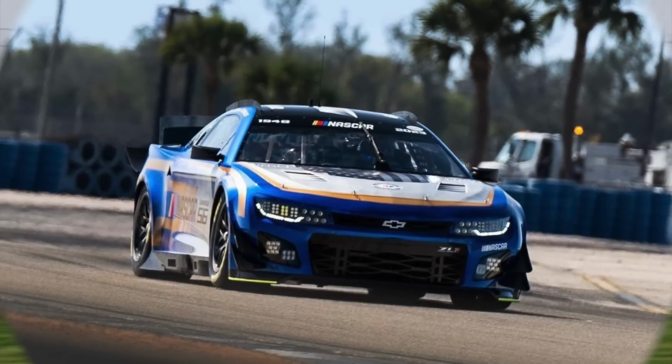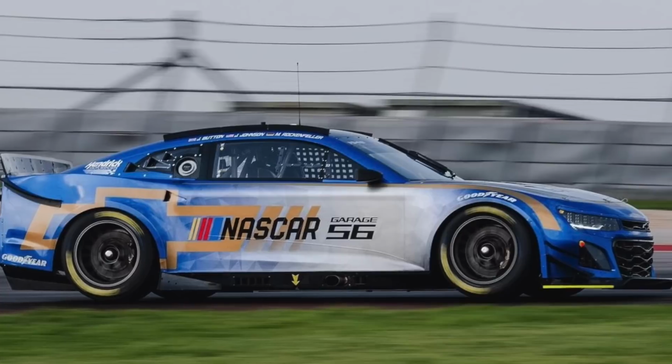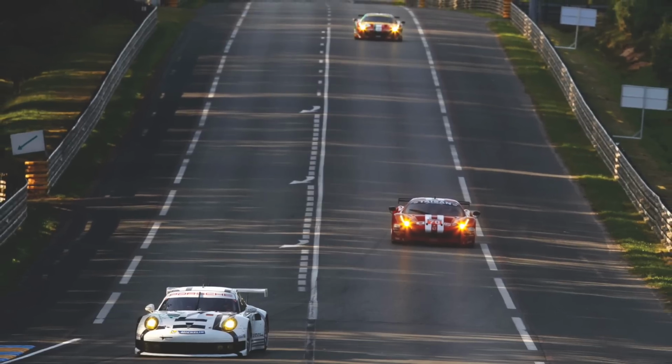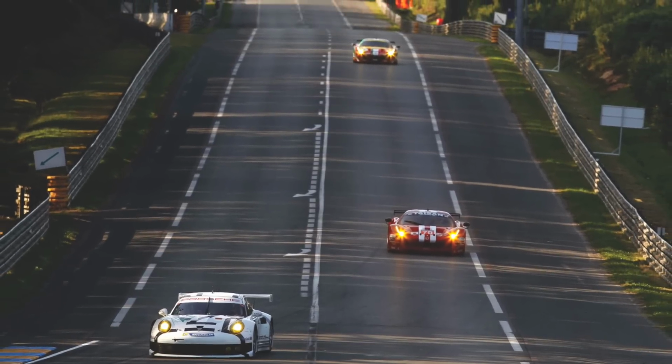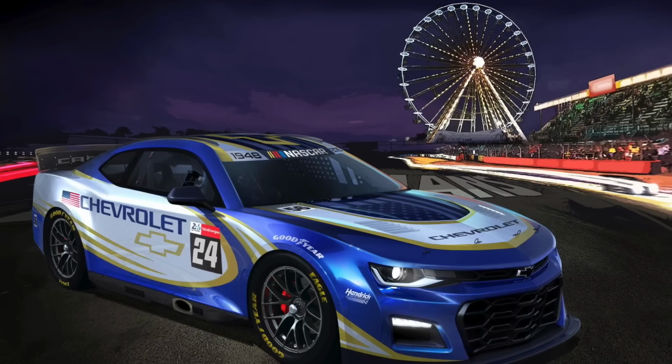entry at Le Mans. So what are your thoughts on a NASCAR entry heading to Le Mans? I personally am excited to see this car blast down the Mulsanne Straight, and I'm interested to see how it will compare to the other entries. How will this car do at Le Mans this year?